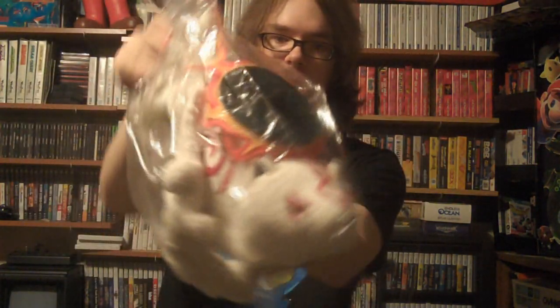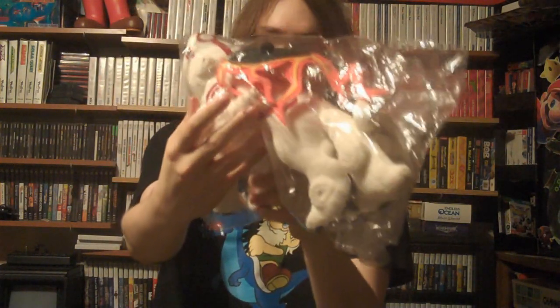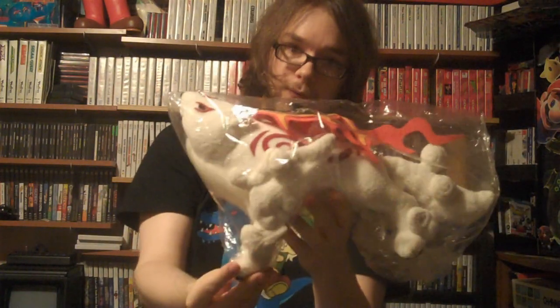If any of you don't know the Okami game, which was originally on PlayStation 2 and later ported to the Wii, they've been releasing a lot more merchandise for it now that there's a sequel or a prequel coming out on the DS. So I'm really excited to have this as well.